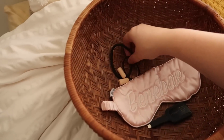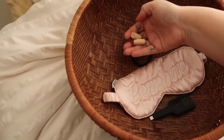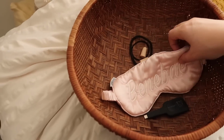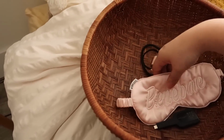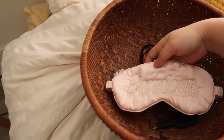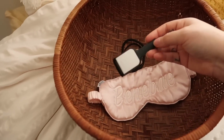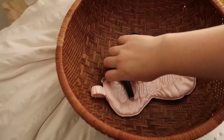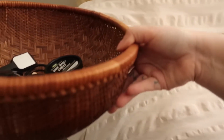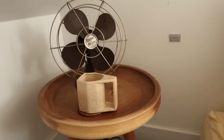Then I have 2 hairbands because you never know when you need a hairband. I have earplugs, and then because it's so bright in the loft, I have this. This is by Silk. Benefit gave it to me, and it's embroidered and it says Benebay on it because it gets so bright in here. Then I have this, which is just a card reader because I do a lot of editing in bed, which I know is kind of bad. So I just keep all of this in a basket, which is thrifted from Talese, and I just keep that under there so that I can keep this whole section pretty clean.